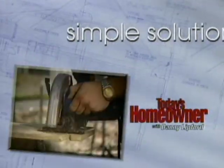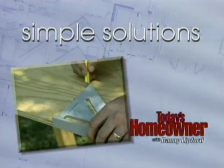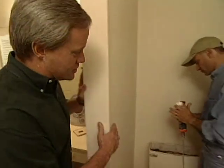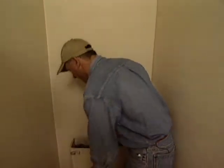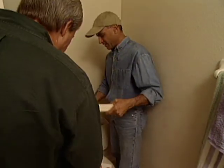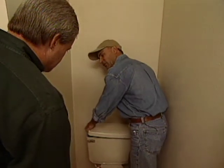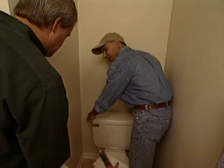Get ready to review your fix-it list as Danny and home repair expert Joe Truini show you this week's simple solution. Well, Joe, looks like some more toilet repair. Yeah, it looks that way, Danny, but actually the toilet itself is fine. The problem I'm having is with the lid that sits on the tank. And this is actually a pretty common problem in that the lid itself doesn't fit that well. It's a little wobbly, and because it's wobbling, you get that grinding sound.